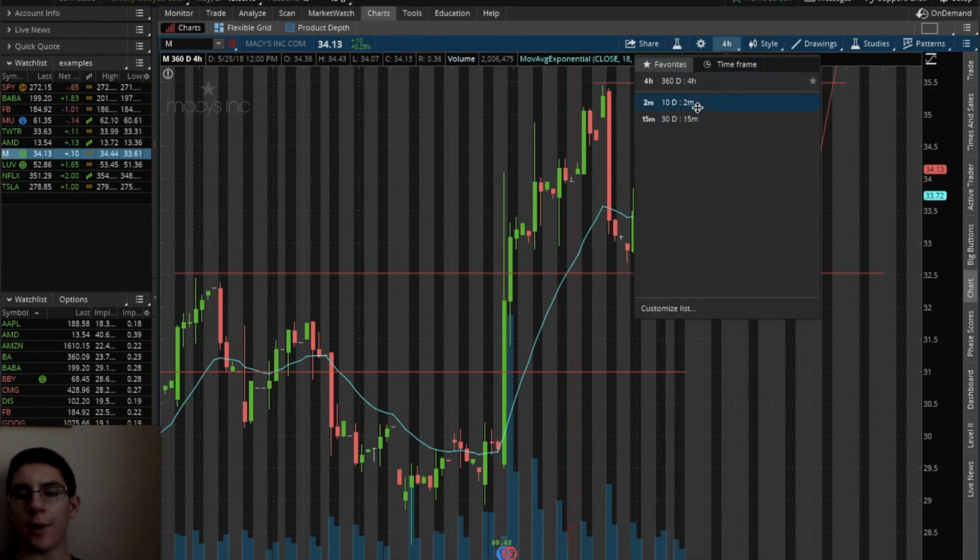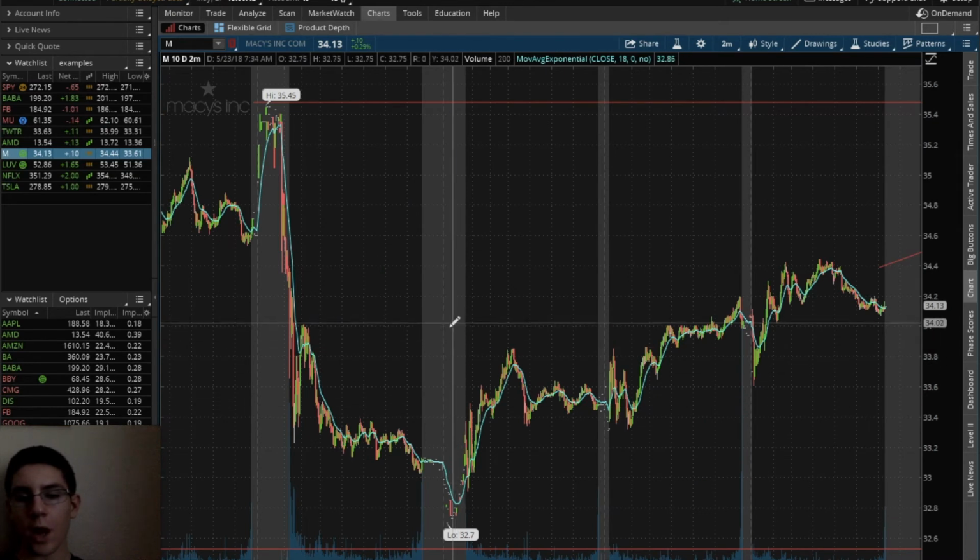Let's look at the intraday patterns here as well. So obviously, support and resistance play a crucial role here.